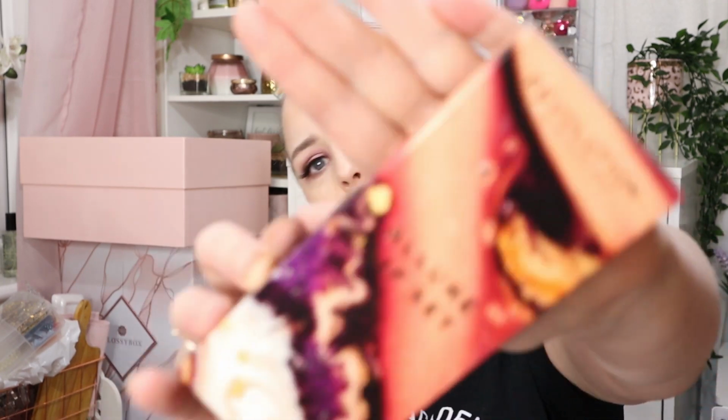So we're going to look at the lip kit, which again, it's all from the same range, so this is just called the Allure lip set.